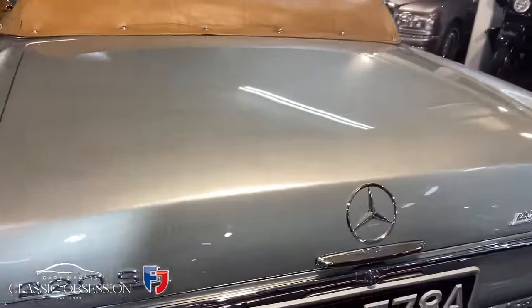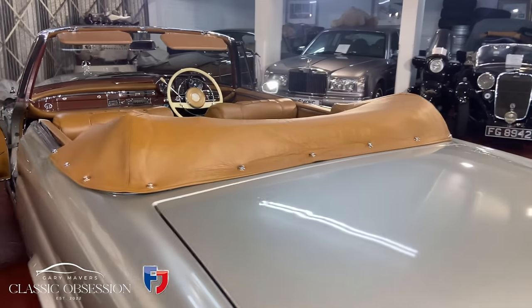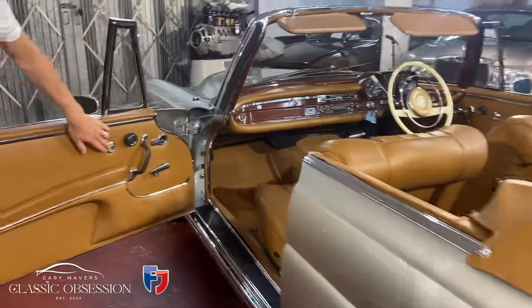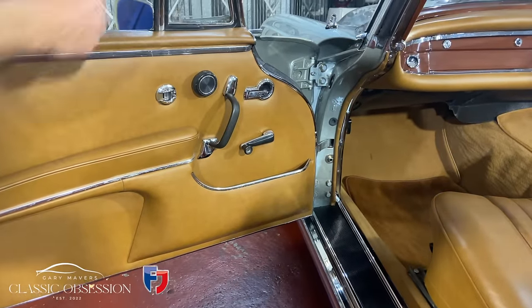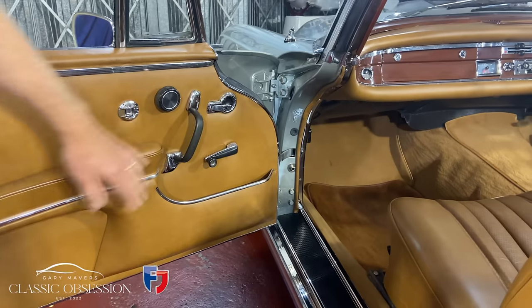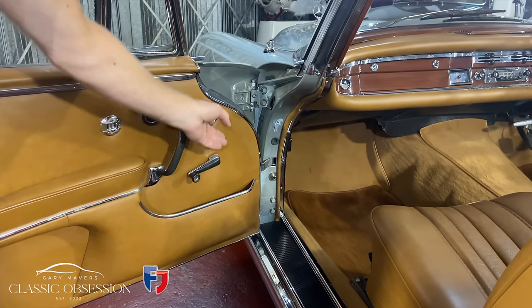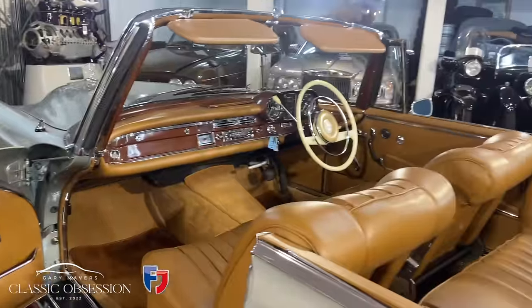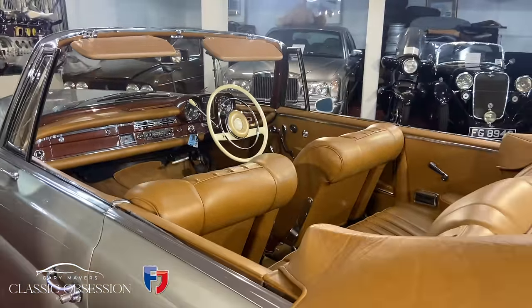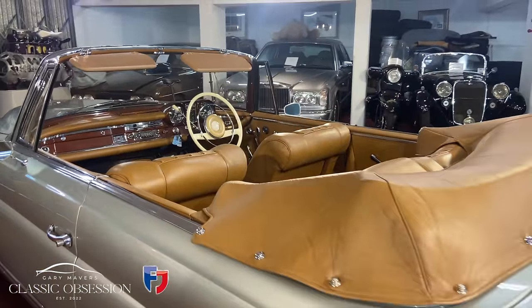Look at the detail on the doors as well. You got your door lock. You got your quarter light that brings it in and out. Your handle to close the door. Winder and door handle. Simple but beautiful. Beautifully thought out. Look at that. Wow.